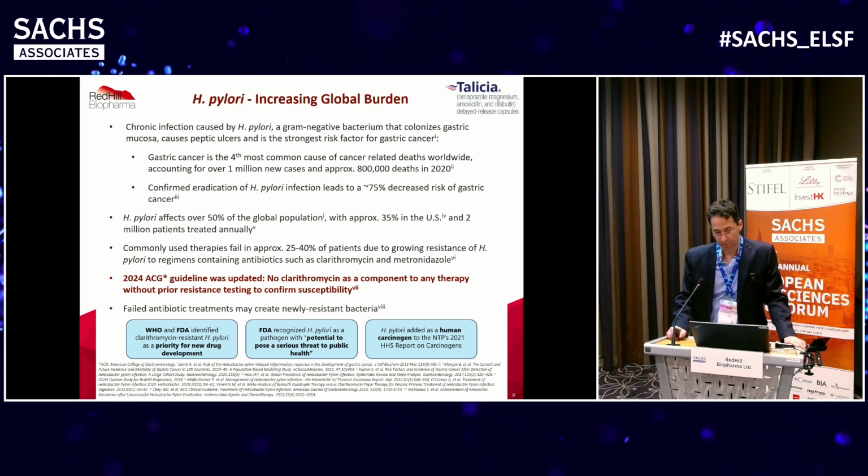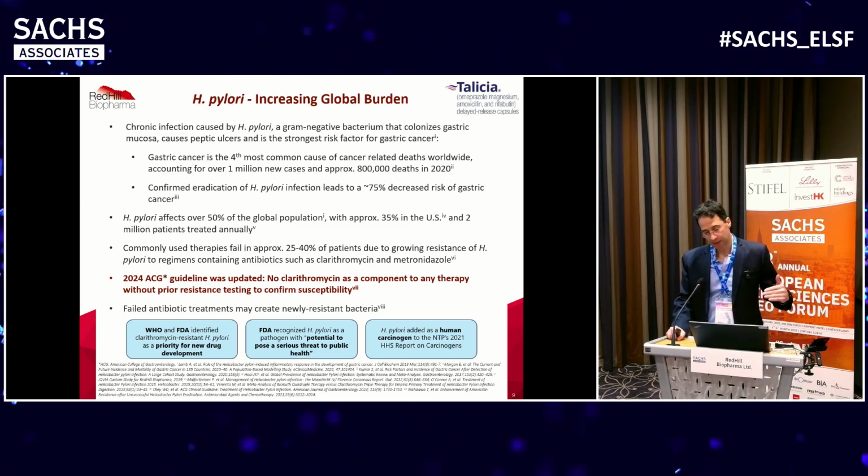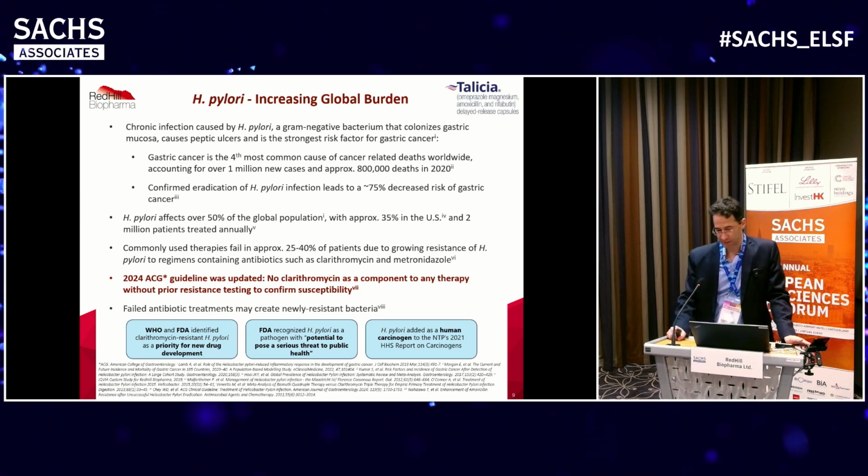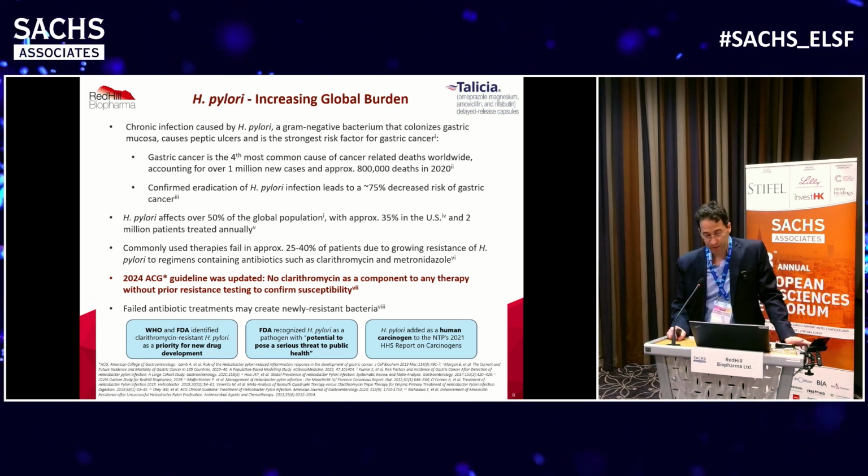As I mentioned, very broad infection rate in the US. You see it particularly high in the West Coast and East Coast, and also it's very high in Europe. In Europe, it tends to be higher in Southern Europe and a little bit lower infection rates the more north you go. The resistance rates have been seen at 25-40%, but up to 50%. And that's why the ACG guidelines were just updated a few months ago, saying that no clarithromycin should be a component of any therapy without prior resistance testing to confirm susceptibility.